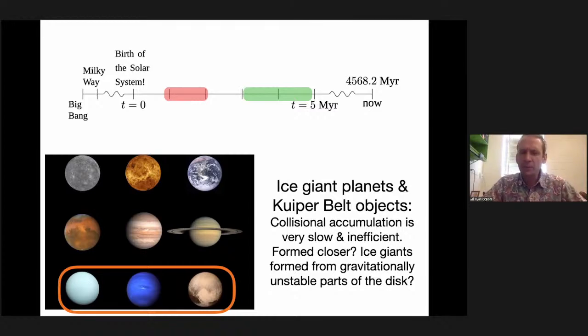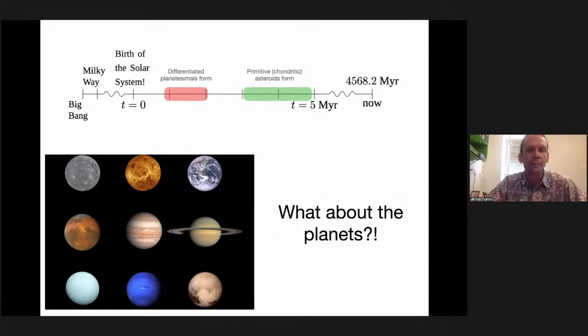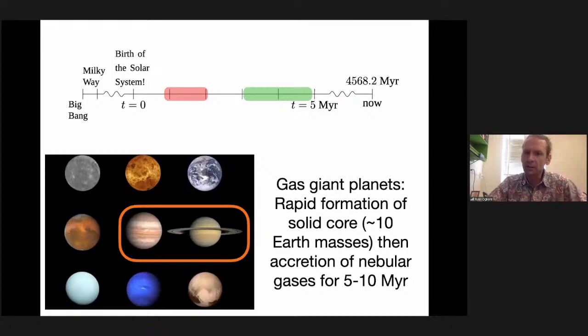We don't have samples from these, and we can't measure their isotopes. So we don't really understand how or when they formed, as well as some other planets where we do have samples. And out there, way out in the distant solar system, this accumulation that we think formed the planets closer to the sun is not very efficient. So there are different methods by which people think they form, but these are kind of theoretical ideas, and we don't know very well.